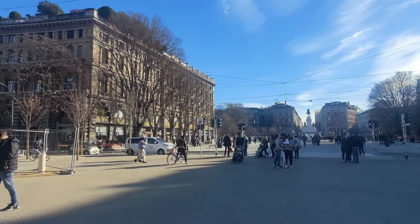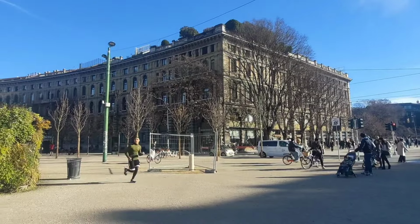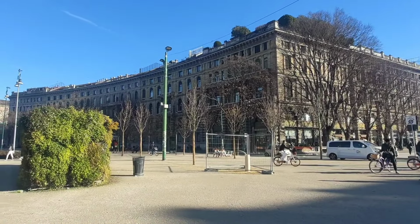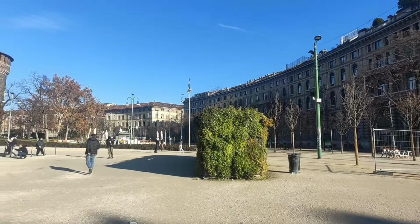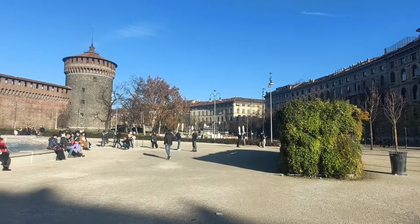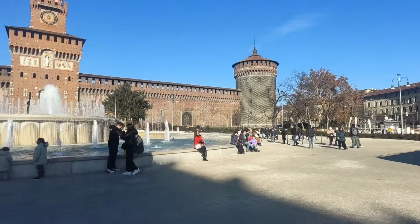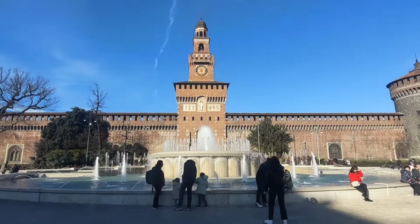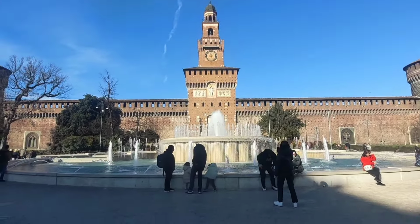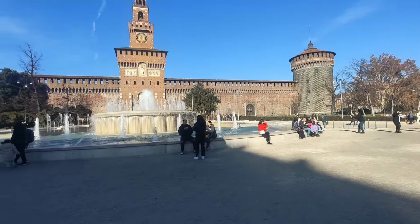This one is the castle, which has a quadrangular plan on each side across the city's walls. The wall, which faces the countryside north of Milan, has square towers and an ogival gate. It's very nice looking. This was once accessed through a drawbridge. There is a bridge inside, if you know this, guys, and we will go there later. This is my sister.